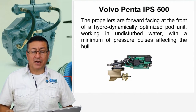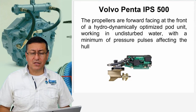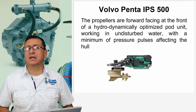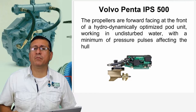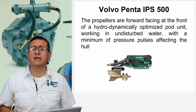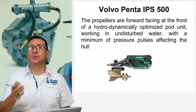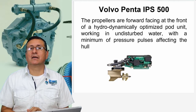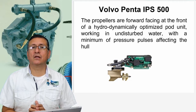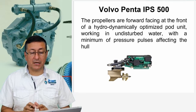All right. The propellers are forward facing, at the front of the hydrodynamically optimized pod unit. Yes, it works in disturbed water without any inconvenience, with a minimum of pressure pulses affecting the hull. You feel the boat completely different when you use that system. The performance of the boat is like if you are in a sophisticated luxury car. Exactly the same. This is a great design.